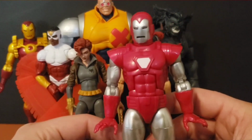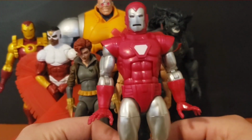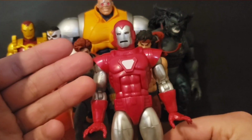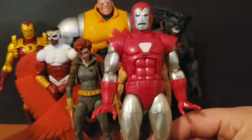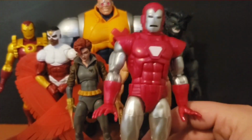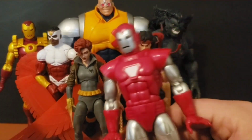So, in a different year, he would have made the top 10. But yeah, the Iron Man 80th anniversary Iron Man body, so good. Even though it's been modified for this guy, it's always going to be good. It's always, just like Hulk earlier, always going to be highly rated.